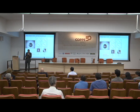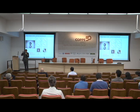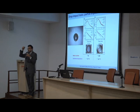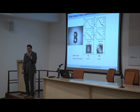What this is telling us is, if you are trying to make a surface that can also resist drop impact, make the pillars as fine as possible and make them as close as possible, so the liquid is not going to get in. Okay?